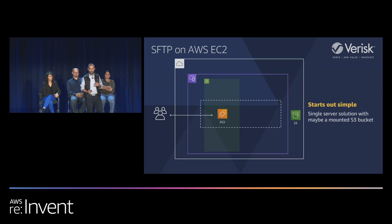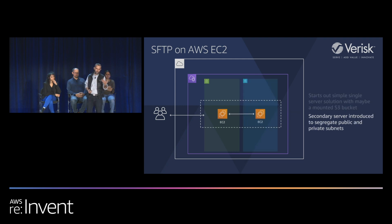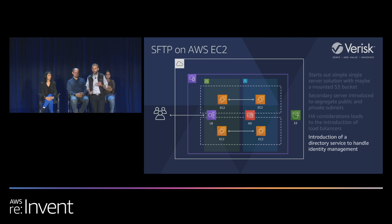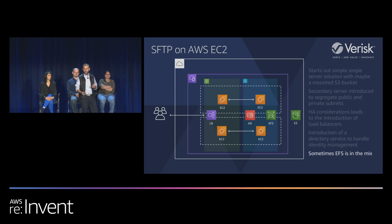So let me step you through what that journey looked like early on when we thought, hey, let's just spin this up on EC2s. Simple enough, spin up an EC2 server, give it a public IP, maybe mount an S3 bucket. There's your SFTP solution, right? Not quite secure enough, so you start thinking about network segmentation, a private subnet for protecting some data from a network layer. Then you start thinking about high availability. You go multi-AZ, introduce load balancers. You start thinking about identity management, so you introduce some level of directory service, whether it's AD, LDAP, managed AD, or so on. Sometimes other storage platforms are in the mix, such as EFS.